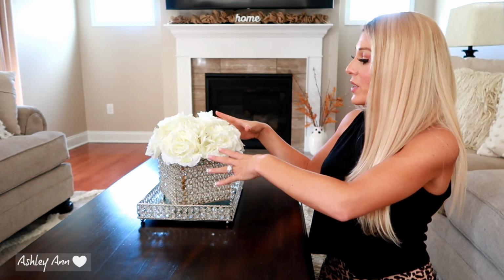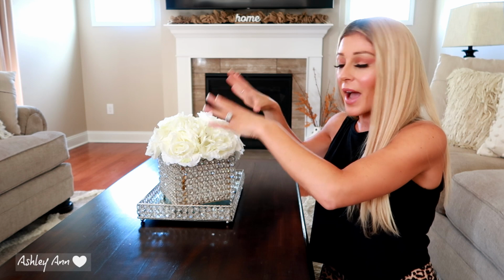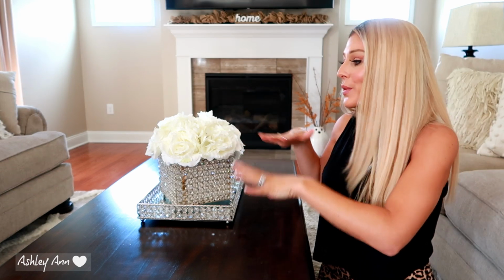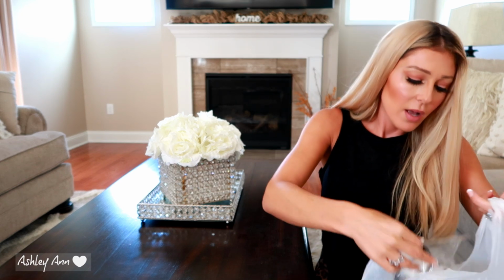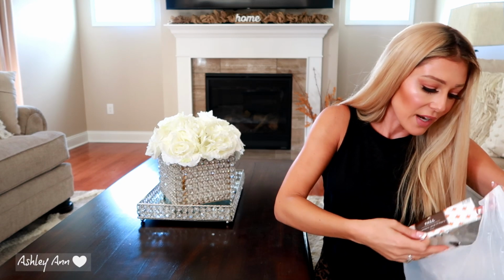Okay, so now we are going to work on kind of sprucing up and adding to this arrangement. I always have this arrangement here. I just kind of add on to it, depending on what season it is. So I have a ton of leftover pumpkin picks. I have like these fake cotton, as I was showing you before, and what I like to do is kind of add onto this, keep it neutral.